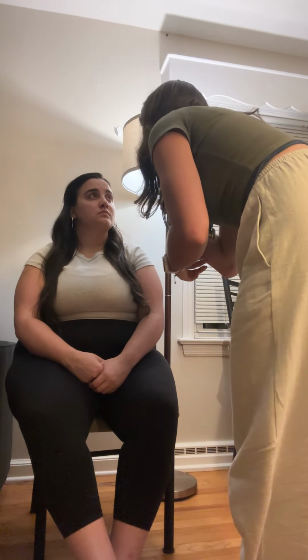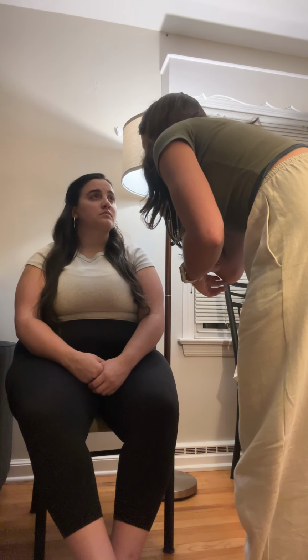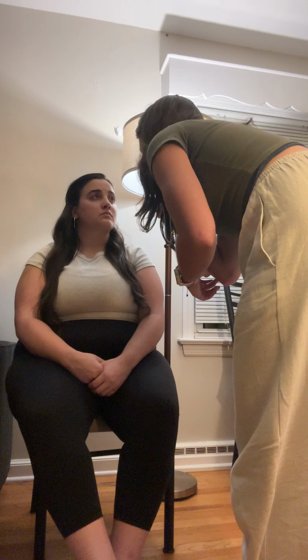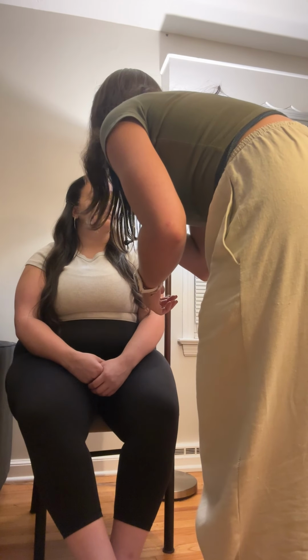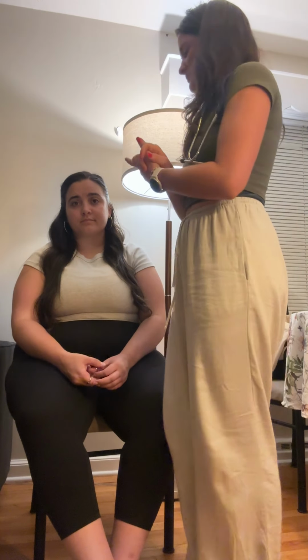Now I'm going to get my ophthalmoscope, and I'm going to check Maggie's red light reflex. Red light reflex is intact in the left eye, and optic disc is intact in the left eye. In the right eye, red light reflex is intact and optic disc is intact. Alright, so that is all normal findings for Maggie's eyes, which is beautiful.